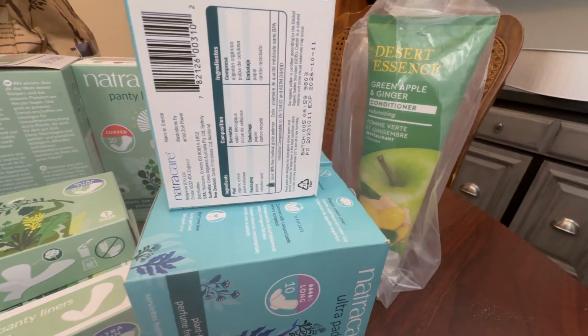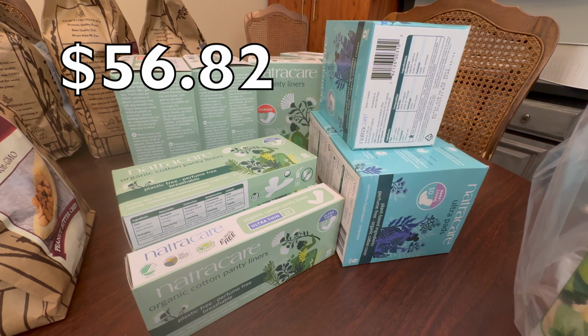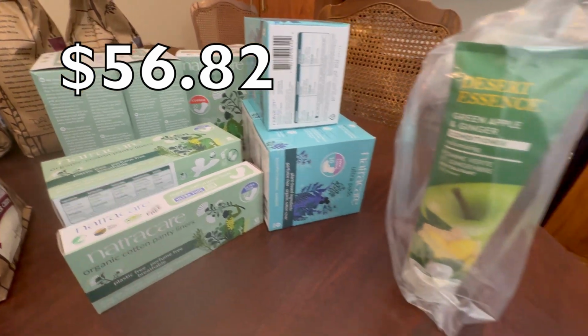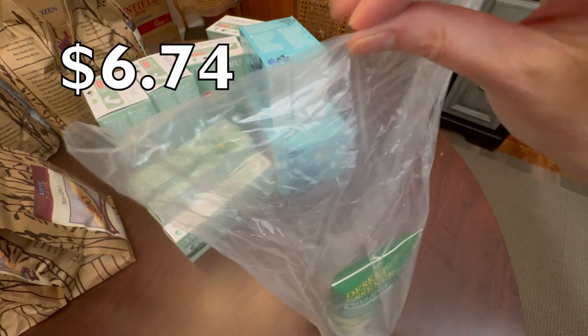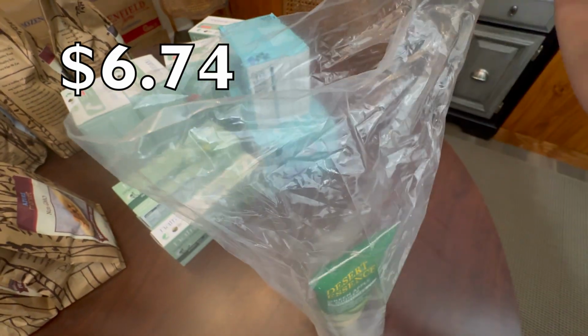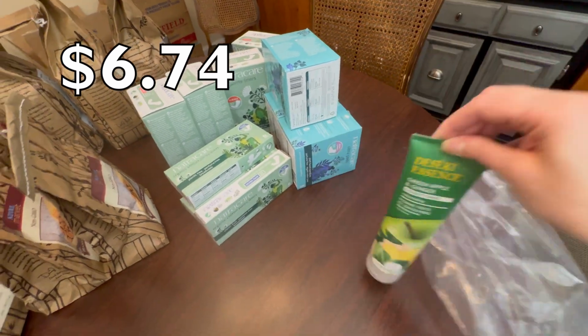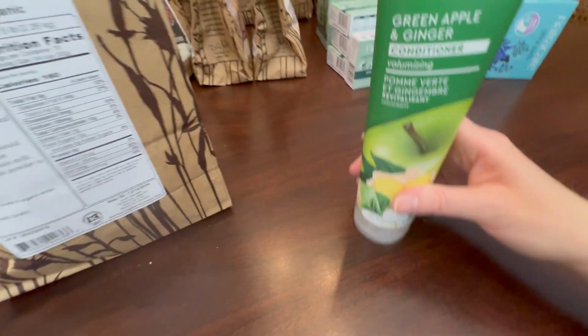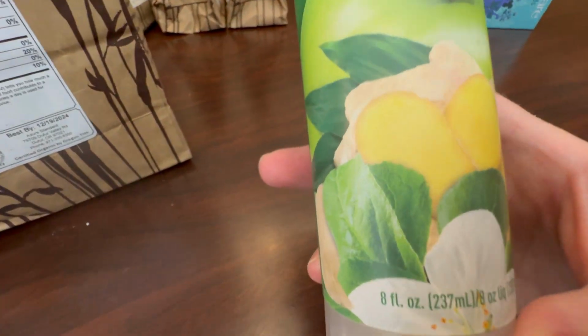Lots of Natura Care feminine hygiene products. I can't get all of these locally. $56.82. And Desert Essence Green Apple and Ginger Conditioner, 8 ounces, $6.74. I have used this and it smells really nice. Mostly I just get the green apple scent. They did have this in a plastic bag, and the bottle itself also has a seal.